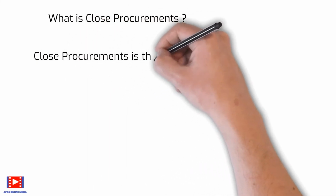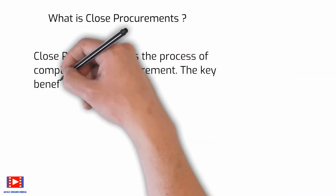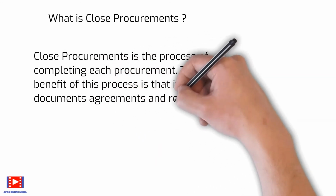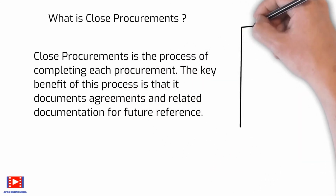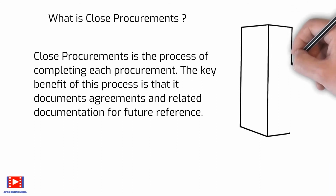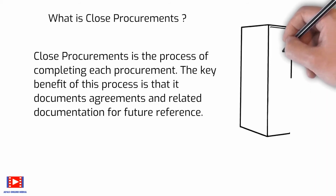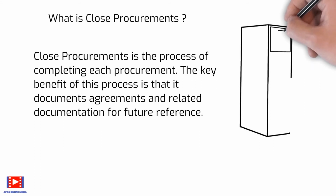What is Close Procurements? Close Procurements is the process of completing each procurement. The key benefit of this process is that it documents agreements and related documentation for future reference. The Close Procurements process also involves administrative activities such as finalizing open claims, updating records to reflect final results, and archiving such information for future use. Close Procurements addresses each contract applicable to the project or a project phase.